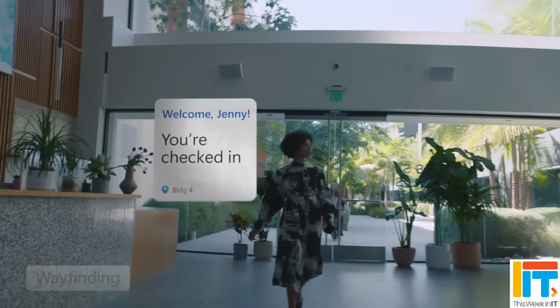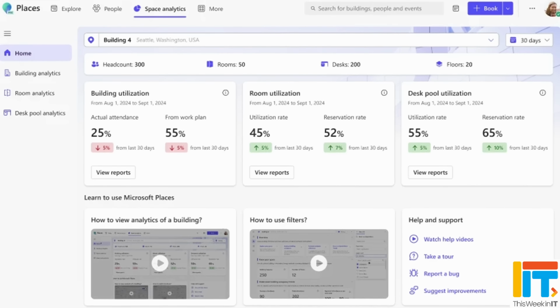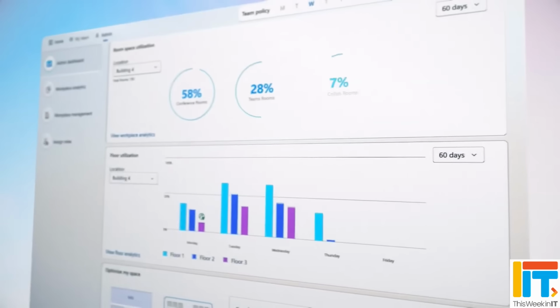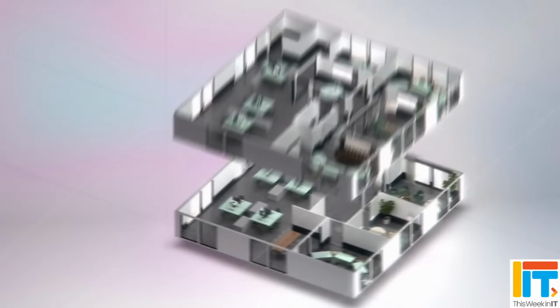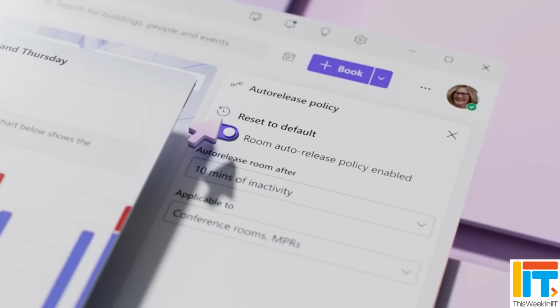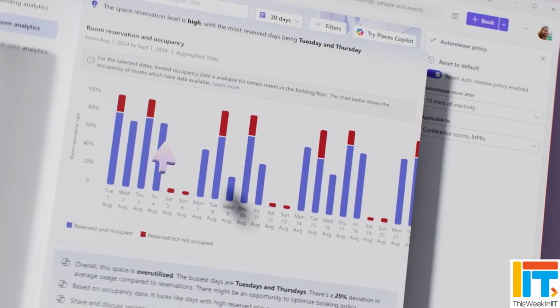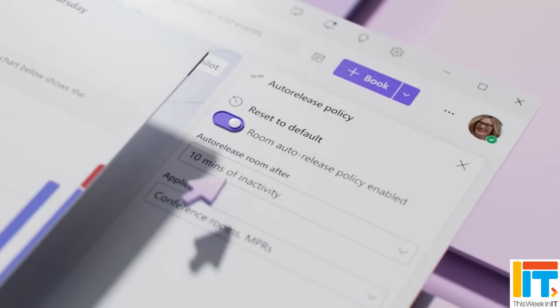But one of the great things that the IT team is going to be able to provide people who are organizing these spaces and the equipment in them, because of the better integrated check-in functionality and desk pools, it's going to be able to provide information about how the resources are actually used in practice, and be able to provide that information so that they can make sure that you have the right spaces available with the right equipment. And IT will be able to set policies that automatically release rooms that have been booked but where nobody has turned up for some reason, so of course releasing those resources for other people to use. Now, at the moment, in order to enable this feature, you're going to need to do that using PowerShell 7 and the Places module, so you'll need to do that with your IT department, get them to enable it.